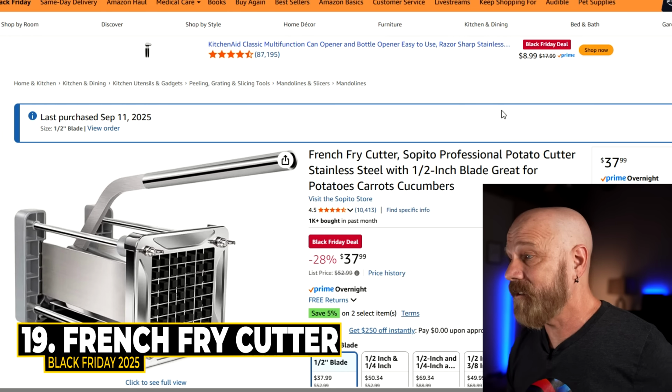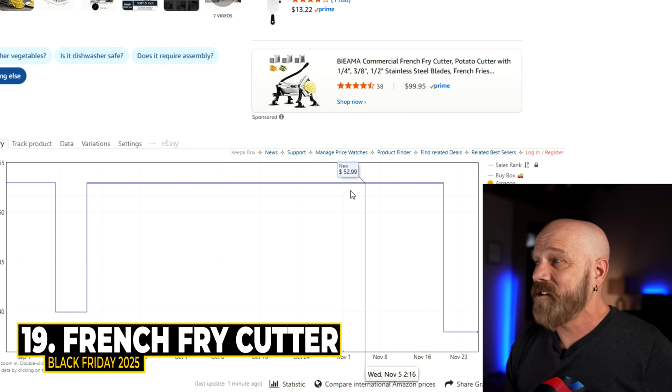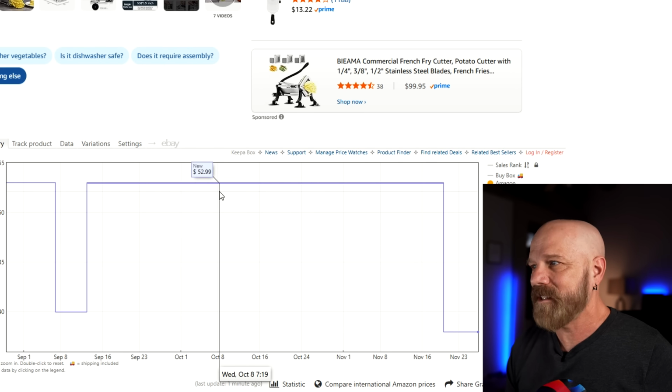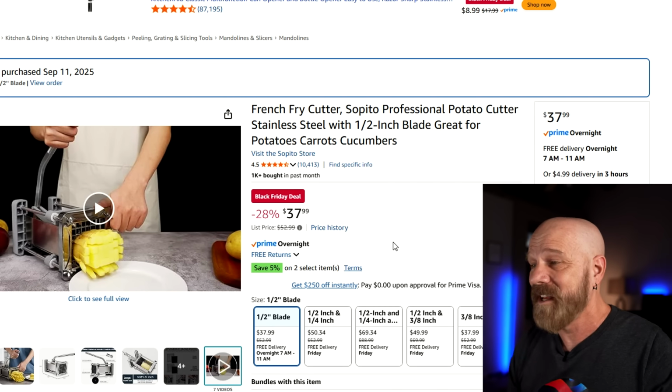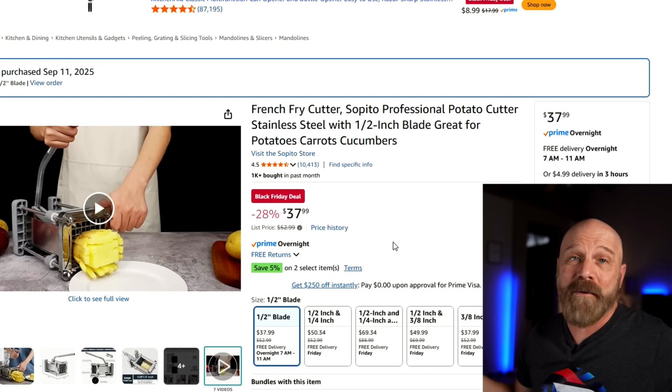Now here's one I just reviewed a couple months ago, which is the French fry cutter. They're saying that this is 28% off at a list price of $52.99, and you can see it is mostly $52.99. You have a couple dips here and there, but it's been pretty consistently 53 bucks. So the sale price is accurate. It does work if you make a lot of French fries yourself, so it's something you might want to consider.